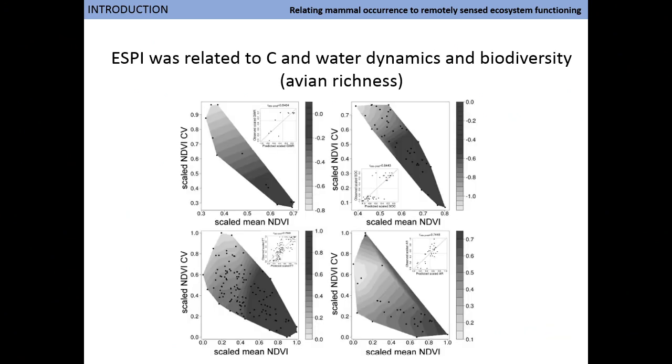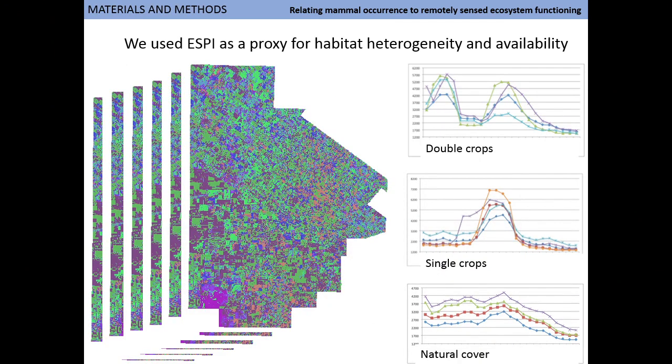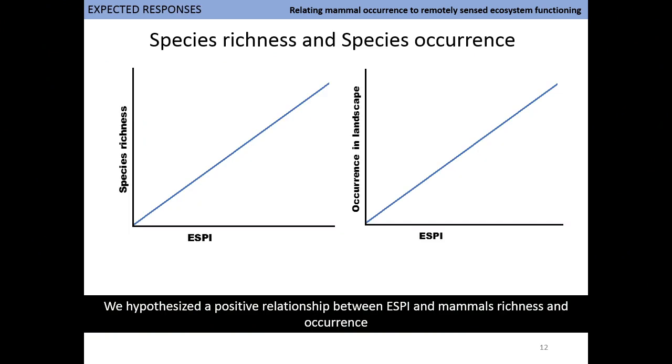SP was related to carbon and water dynamics and biodiversity, and the correlation was high. In our work, we used SP as a proxy of habitat heterogeneity and availability, for example double crops, single crops, or natural covers. We hypothesized a positive relationship between SP and mammal richness and occurrence.